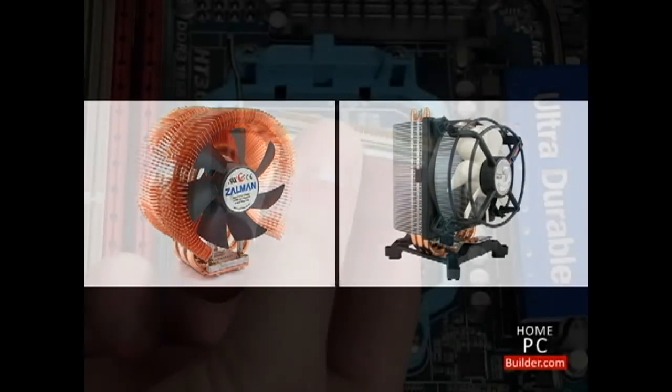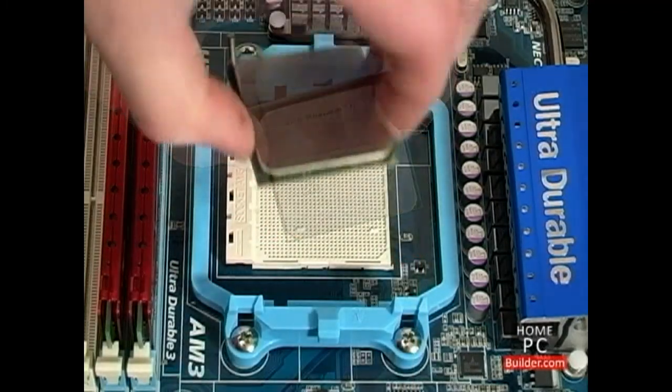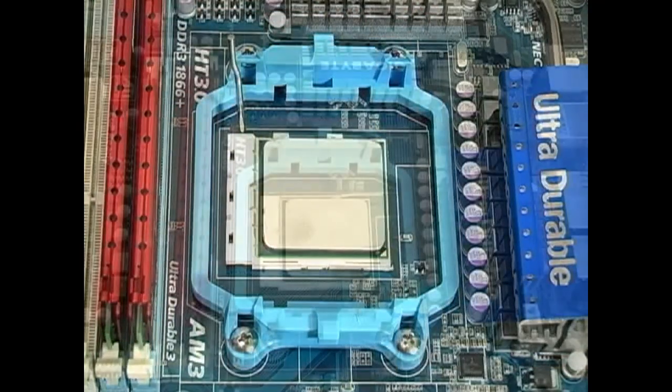In the installation lessons, we'll go over how to install both Intel and AMD-made CPUs onto their motherboards and show how to attach the heatsink and fan to the motherboard.